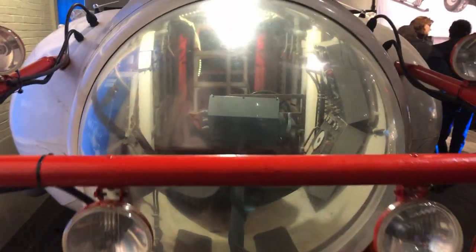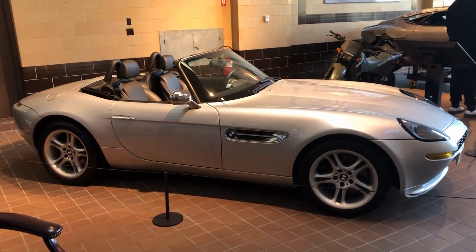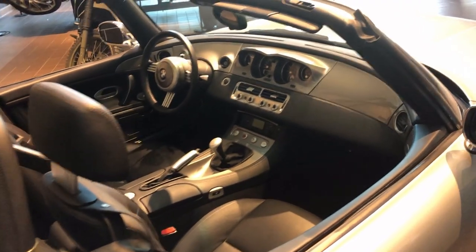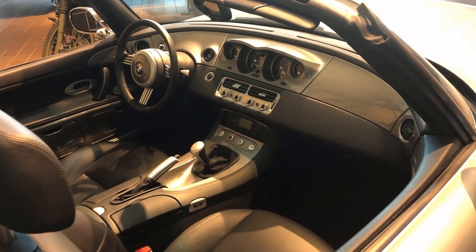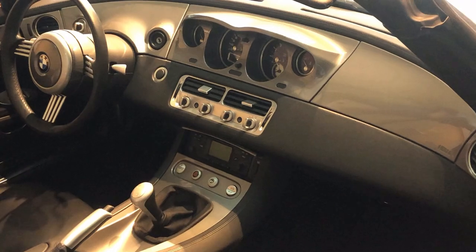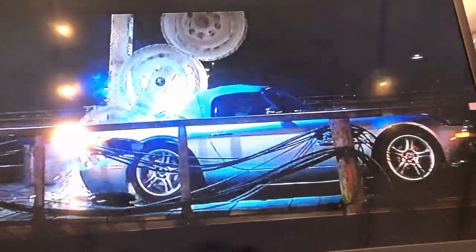This 2-person submarine was used in For Your Eyes Only. That was a Roger Moore movie. Yeah, underwater. Many of the cars have these video screens showing the clips where they were used. I'd say they did a pretty good job piecing this one back together.